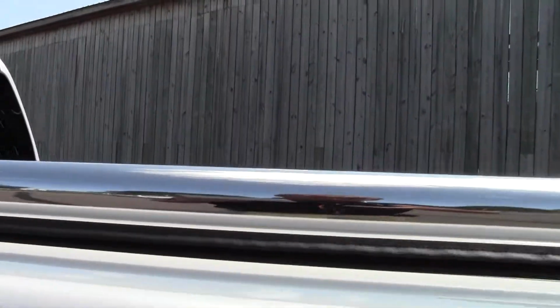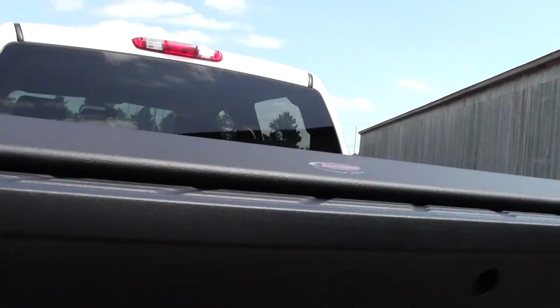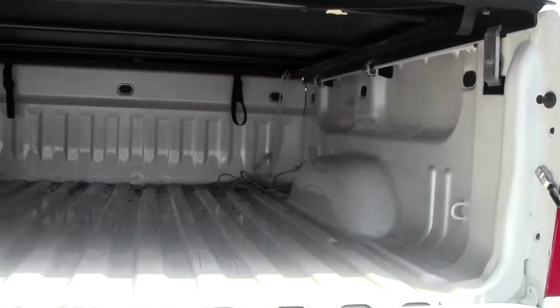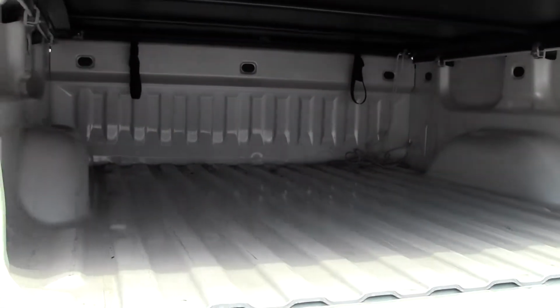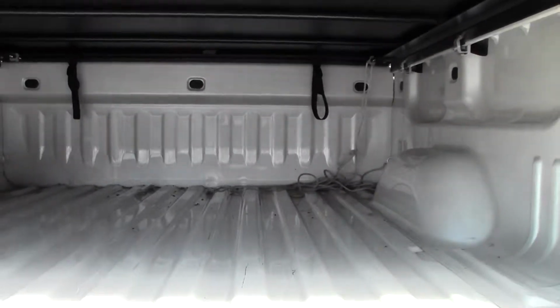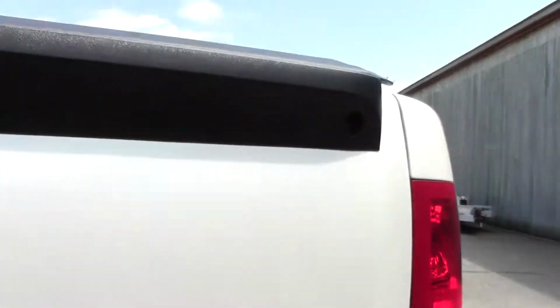Rail and tonneau cover. Excellent addition. There you have the bed. Plenty of space there. A little roughed up, but nothing too bad. It is a pickup. It's done some work.